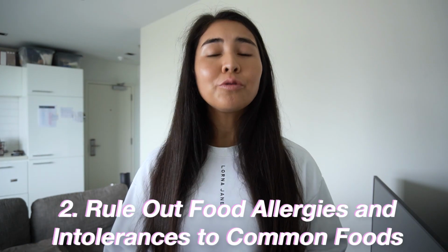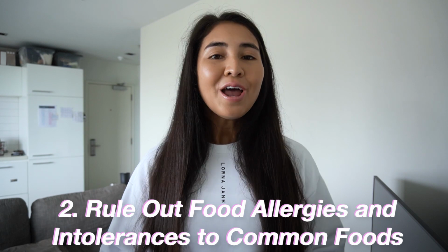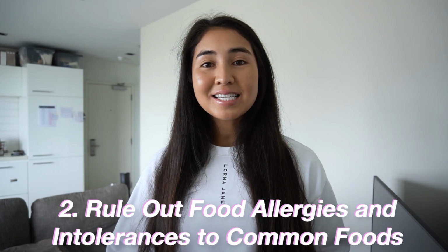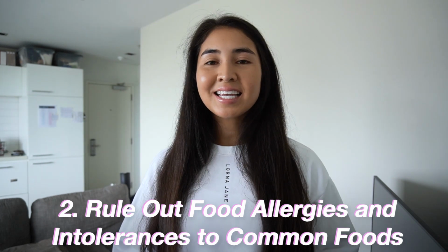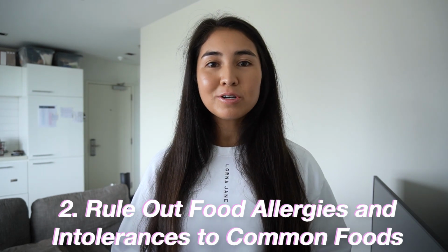Number 2, rule out any foods that you're allergic to or possibly intolerant to. When we eat foods that our body is intolerant to or allergic to, it can often result in excess gas production and therefore bloating and other symptoms. So we want to be aware of the foods we're allergic to. You can do this by heading to the doctors and getting a blood test or an allergy test, which is what I have done in the past.